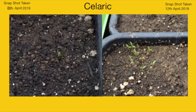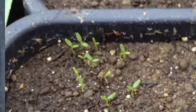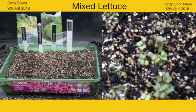I did a video of how the seeds were doing, and it wasn't very impressive. And the video wasn't very good neither. It was handheld, it was jumpy, and I thought, I'm going to have to do this again.